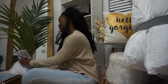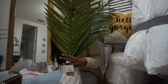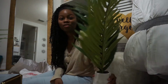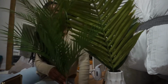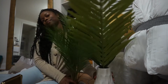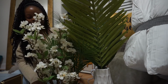Last but not least, I got one more plant. I got this one. So cute, right? So cute. So this one was $24.99. So I'm gonna show you guys all three plants together. So you can kind of see they all go together. They all have these really beautiful bottoms. And I just want to elevate my room and bathroom. So here's all three of them together.